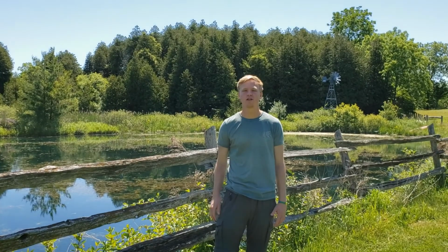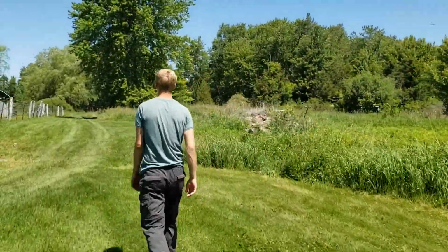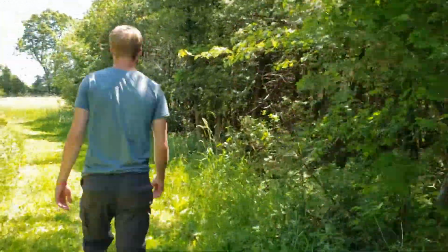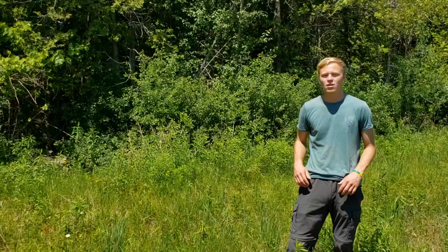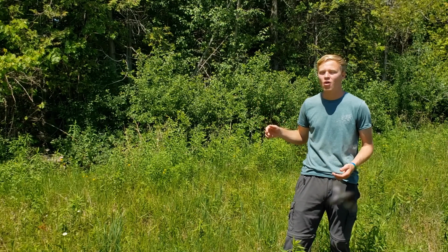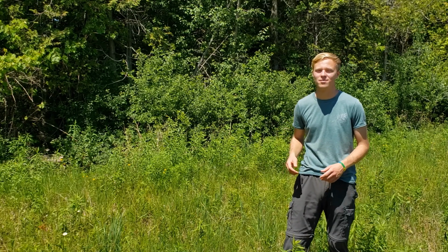Now we're going to go take a walk to the east field. Welcome to the east field. Behind me you can see a tree line, which is actually a swamp, that's a kind of wetland, where a lot of frogs hang out. So when you're walking along the path in the east field, you'll see lots of frogs jumping at your feet.